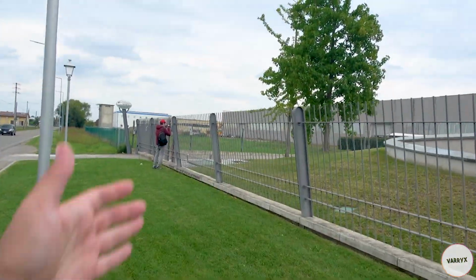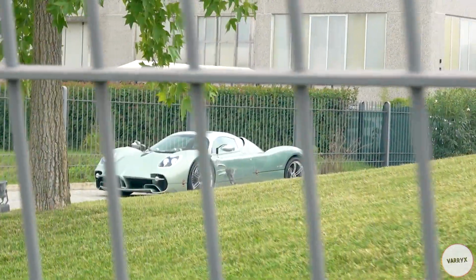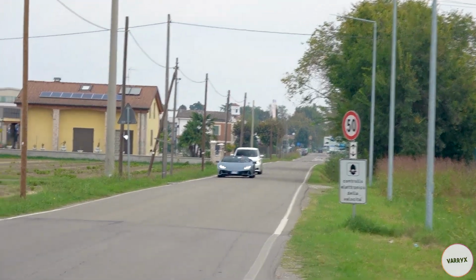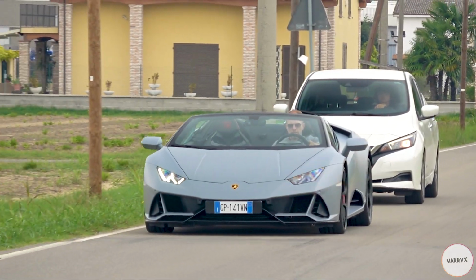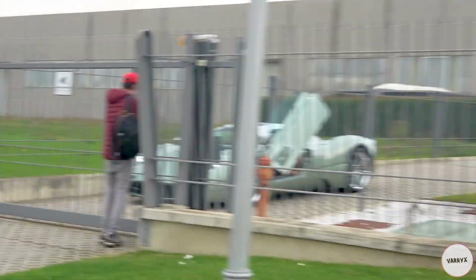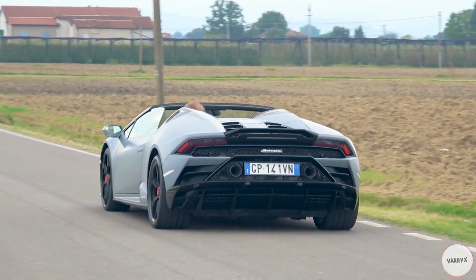Well, it looks like something's happening here. Ooh, alright, it's the Roadster! But oh, a Lambo! That's a Lambo! Yeah, Huracan Evo Spyder! Oh my god, what is it doing here? And the Roadster. Ooh, beautiful matte paint job!